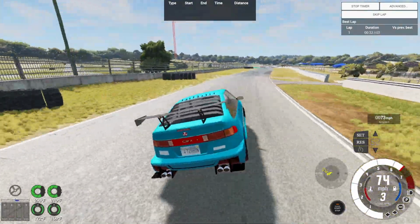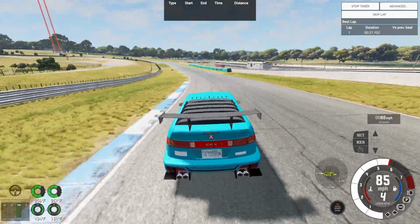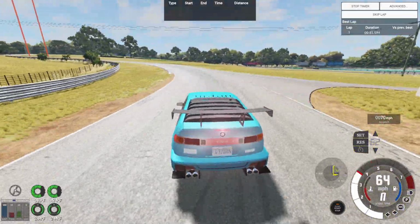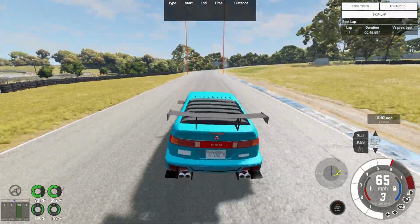And I'm back in the damn dirt again. I'm underestimating the steering in this vehicle. Front-wheel drive equals understeer, but no, it's handling pretty well. Look at this, 60 miles an hour. Handles like a rear-wheel drive vehicle or something.